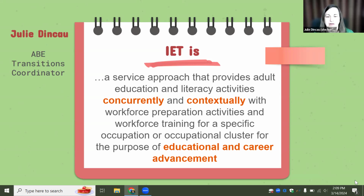And then we combine that piece, workforce preparation, with workforce training, and oftentimes that's where we look to another provider to provide that training. But in Minnesota, a lot of those providers are adult education providers who are providing the training. So we have the workforce training, and then the adult basic education pieces, all combined. And it's in a specific occupation or occupational cluster.